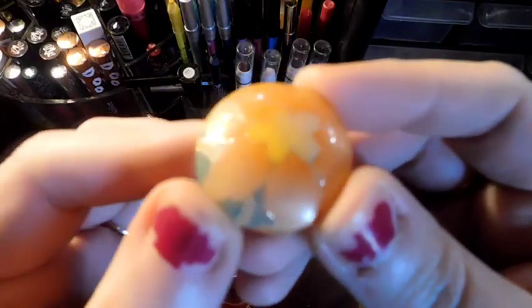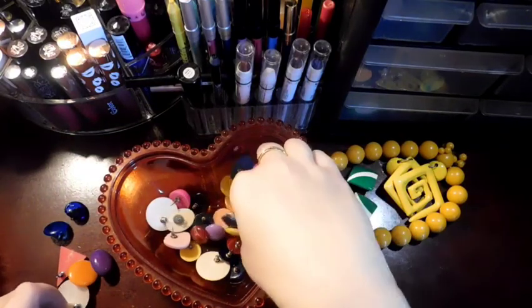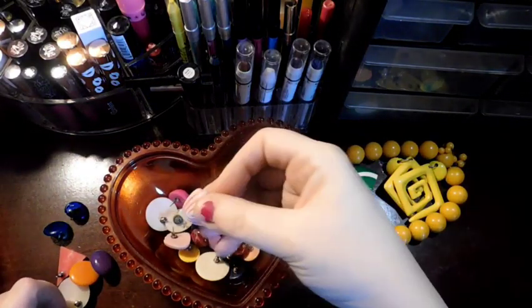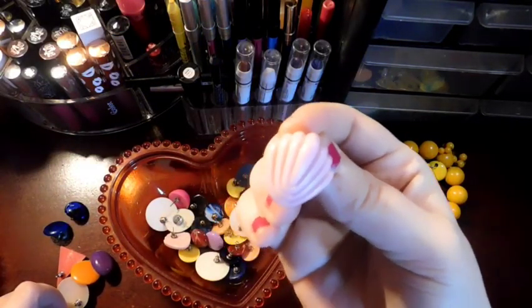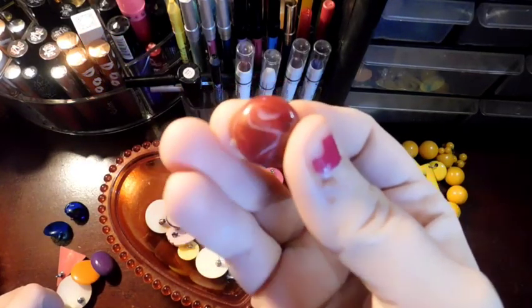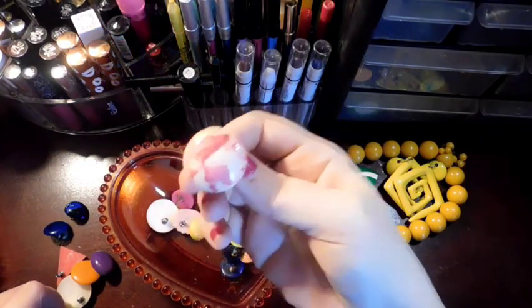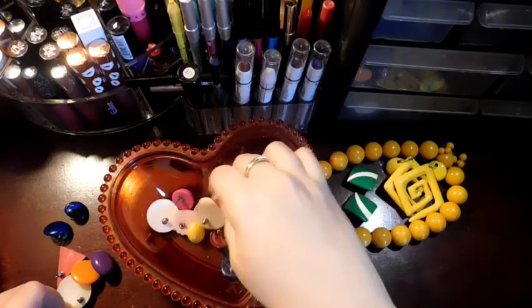Anyways, what was I trying to say? Oh yeah, they fit into the aesthetic of what I do. There's a seashell one, kind of shape. A maroon marbled one. Oh, with a little bit of dust. There's another marbled one.